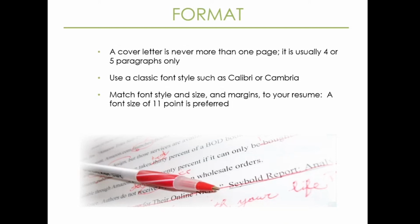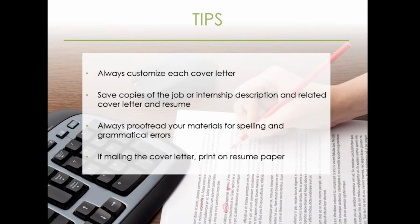But like the resume, an 11-point font would be preferred to make it easy to read through, and anywhere from a 1/2 inch to a 1 inch margin would be acceptable. Some general tips is that you always customize each cover letter. Your resume should also have significant updates per position, but a cover letter is answering those specific questions.